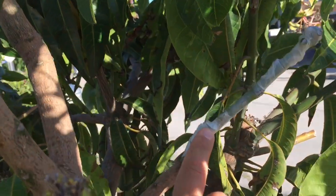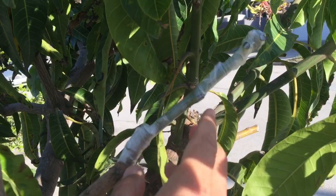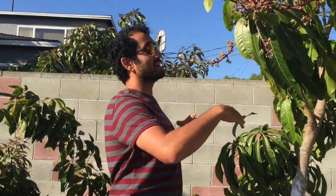I inserted it, I wrapped it with tape, the whole thing, no parts exposed, and now we just play a waiting game. Because grafting is a lot about patience. This will probably take about a month to show some growth. We're here in May, transition between spring and summer, great time for grafting, I think. Mangoes are actively growing, and I'll check back with you guys.